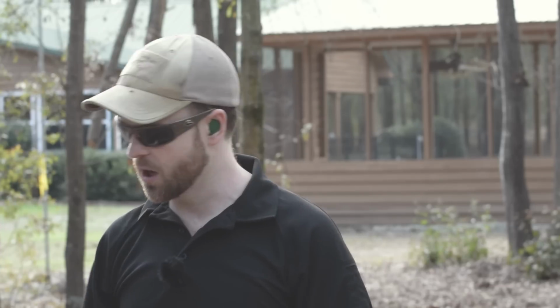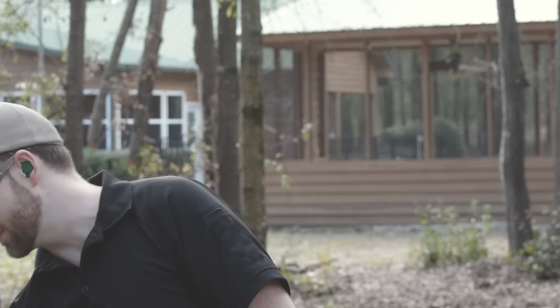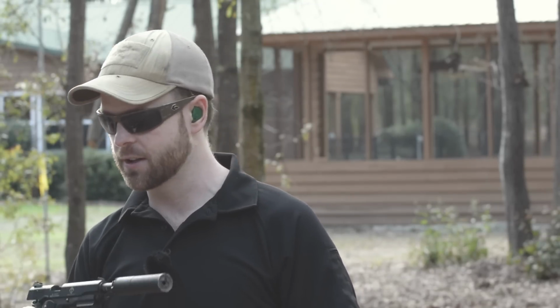While on the small end of things, 22 has the least amount of felt recoil, something like 50 AE has the most amount of felt recoil. It's a tremendous cartridge. So here's what I'm going to show off. Now it's understandable that she was considering a 22, right? Because 22 has very little felt recoil.